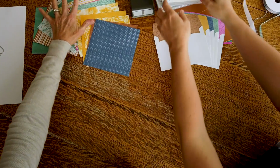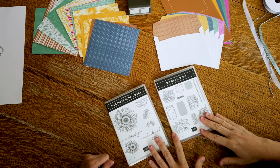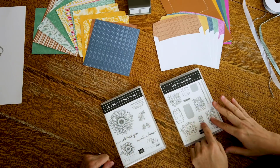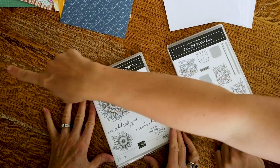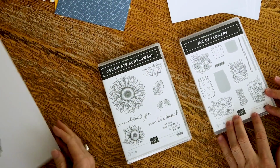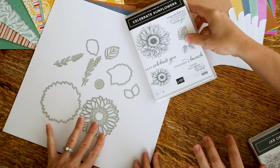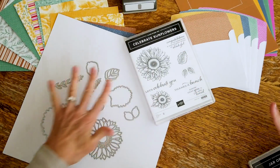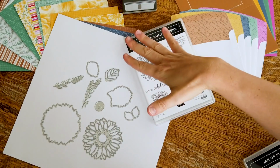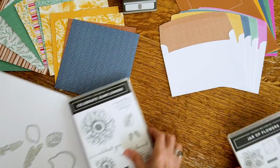Okay, so we've got those in colors. Now let's look at the stamp sets that go along with this collection. There are a couple different things. I'll talk about this one. Celebrate Sunflowers has some dies that coordinate with it. So we'll bring these in so you can see the dies. And it coordinates with the designer series paper. We'll show you that in just a second.